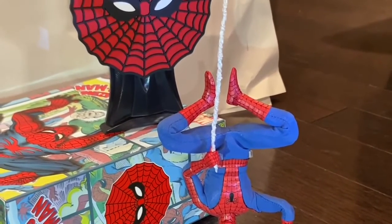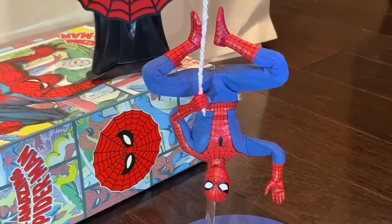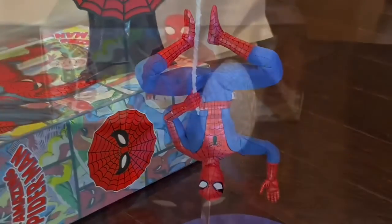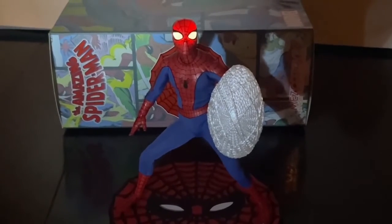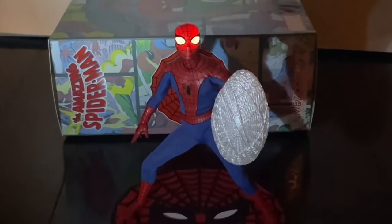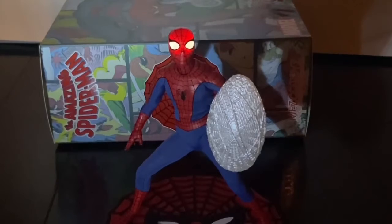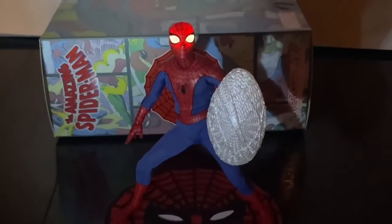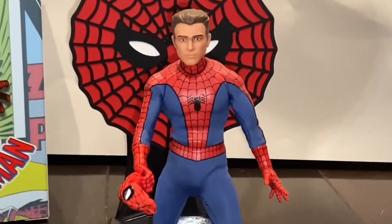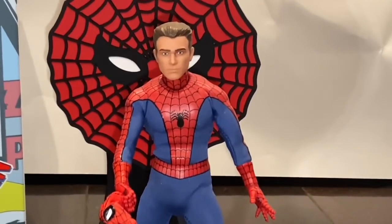So basically, yes, Mezco Toyz, apparently right now, from what I'm seeing from collecting and talking to some other people, there's a serious decline going on here with Mezco Toyz. So hopefully they can turn things around with their action figures, because within the last year you've seen a trend here going on with Mezco Toyz. They're going shorter, they're getting sloppier with their tailoring, and unfortunately I can't sit here and say that I'm happy with this Spider-Man. It definitely isn't. Wolverine's okay, but it still wasn't perfect.